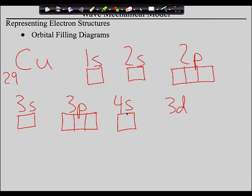What if you forget? Well, guys, do this. You never have to memorize this. Just count. There are 2, 4, 6, 8, 10 electrons in the D, but 10 divided by 2 is 5. So draw a big box and cut it into five spaces.